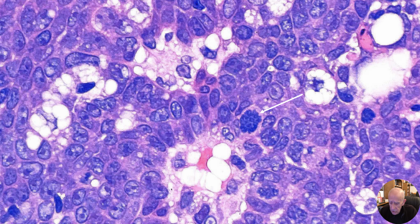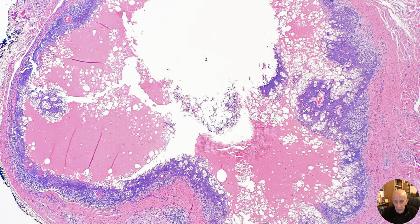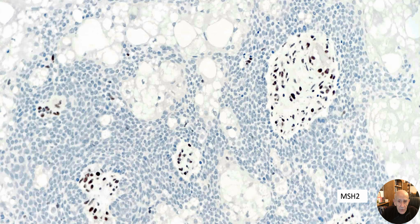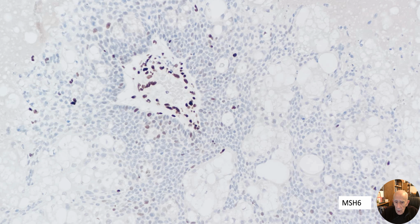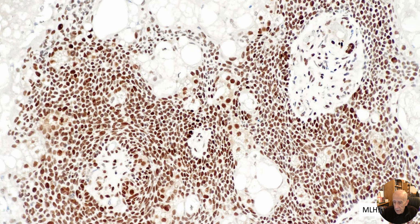Now, just to go back to the low power, I mentioned grading the sebaceous carcinomas, and although I'm not very keen on grading most of the time, I think this one would be fair to say is probably a low grade one. I would imagine that a limited re-excision just to make sure there's nothing left would be all that you'd need, and I doubt the patient would come to any harm, although I don't have any follow-up. That tumor showed loss of MSH2 and MSH6 predominantly, whereas PMS2 was strongly positive. That patient also had Muir-Torre syndrome. There's MLH1, which was also present.